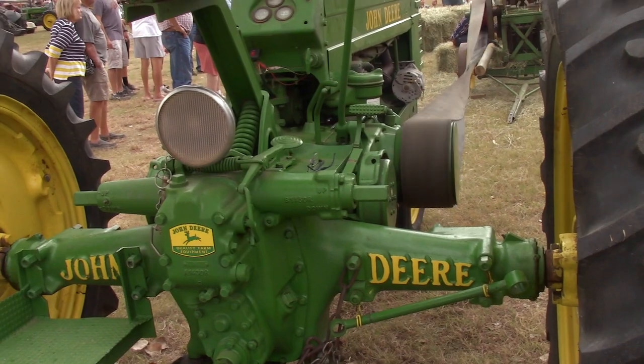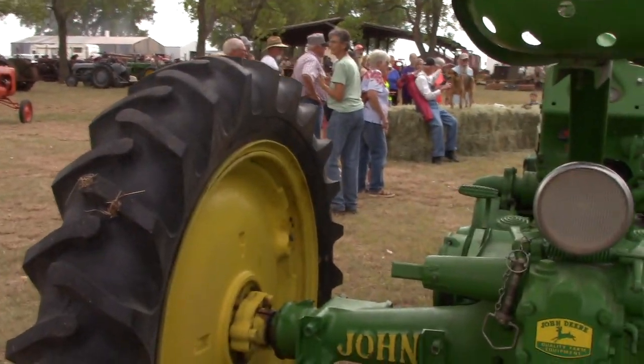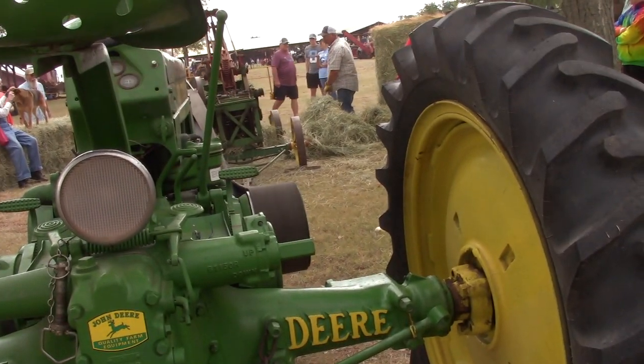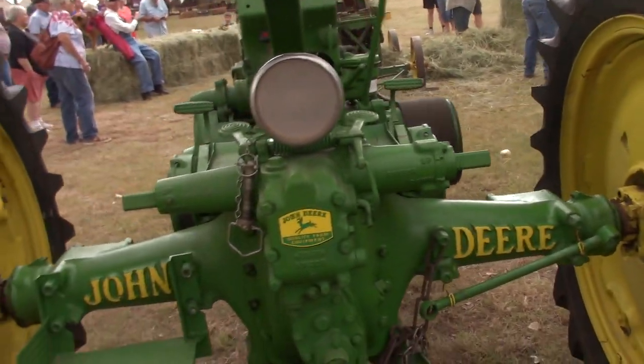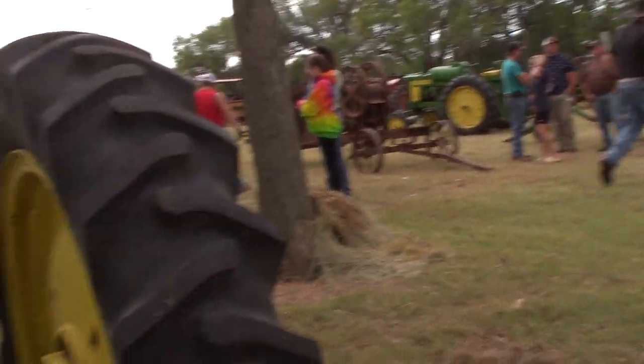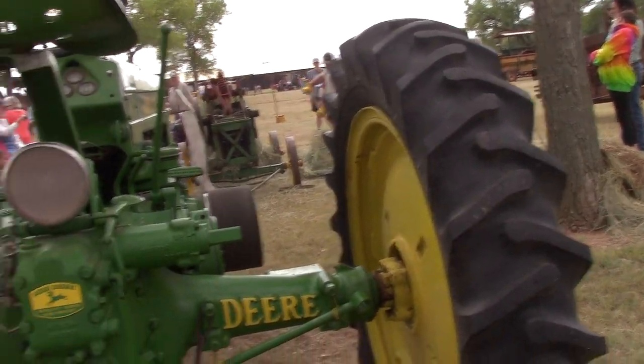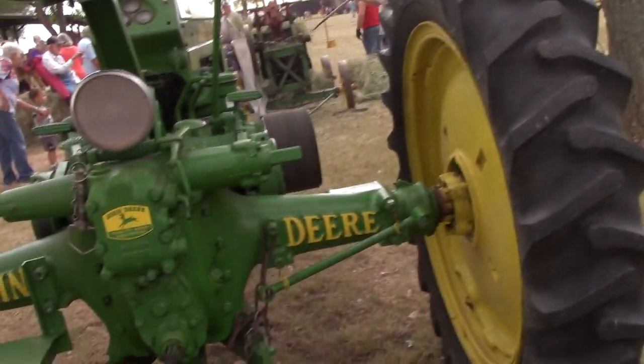Hey, look at that. How does the belt stay on? Look at the pulley right here. It just stays on. It's self-centered. So that has a belt drive, and it also has a PTO. I guess it's also a belt PTO.